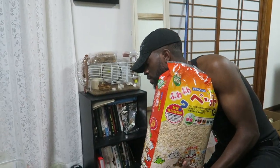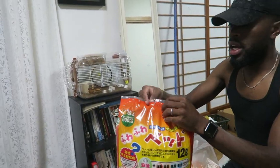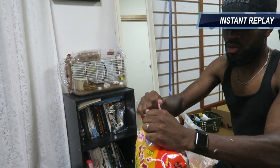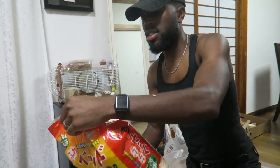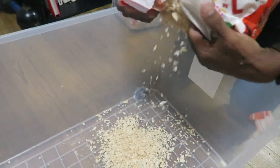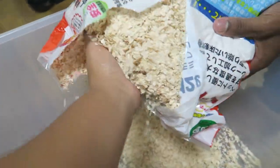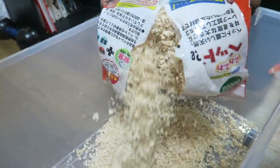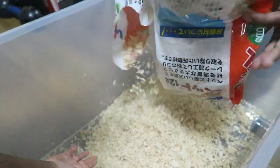Bedding. Where's the food? This is the bedding, not food. Oh my goodness! It's like confetti. It's almost like a flower. Drop that in there. But it's not cereal, it's just bedding. They need a lot of it. A lot of bedding. They recommend 6 inches.